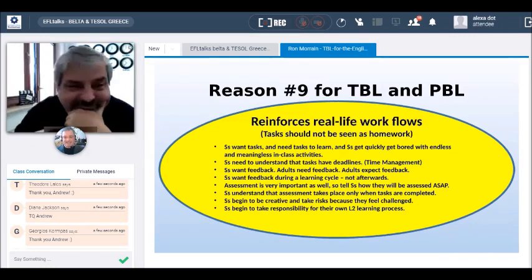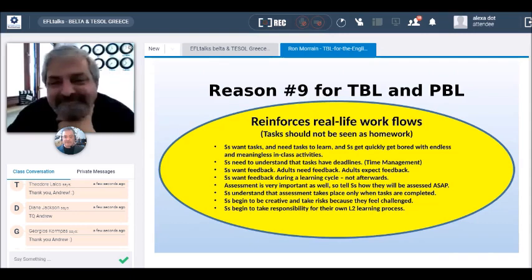Okay, and number 9, reinforces real-life workflows. Back to the things that people really experience in the real working world. TBL and PBL helps them to develop these workflows and helps them to get used to what's going to be happening in a real working environment.